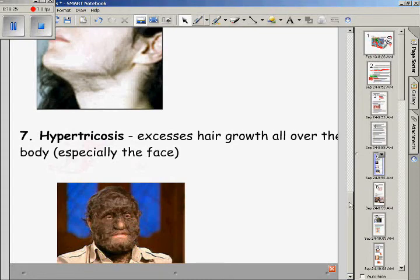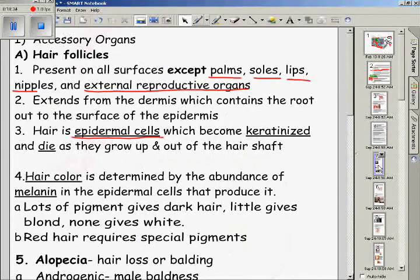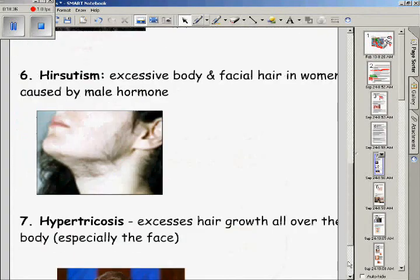That's all natural. Let's see. Go ahead. Okay.